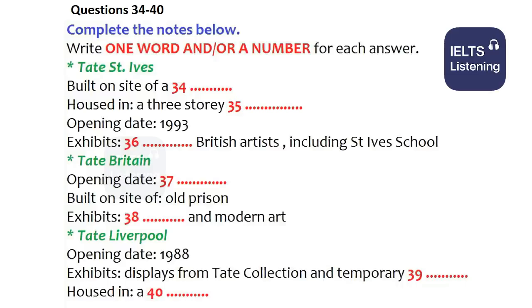It was built on the site of an old prison, and when it first opened its doors, it was called the National Gallery of British Art. Later, it became known as the Tate Gallery, after the man who founded it, Sir Henry Tate. During its lifetime, Tate Britain has been damaged twice, once by floodwaters from the River Thames, and once by bombings during World War II. This gallery has an interesting range of exhibitions of historic and modern art from 1500 up to the present day.